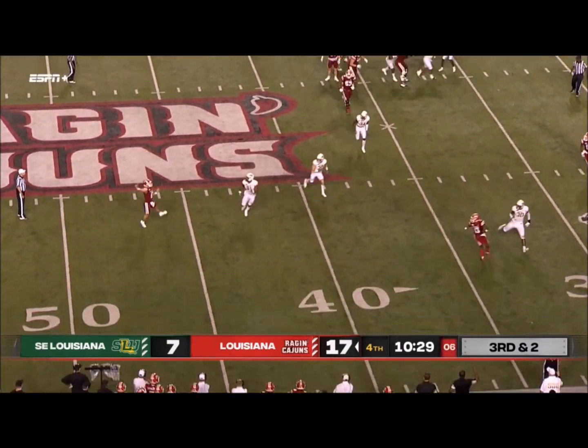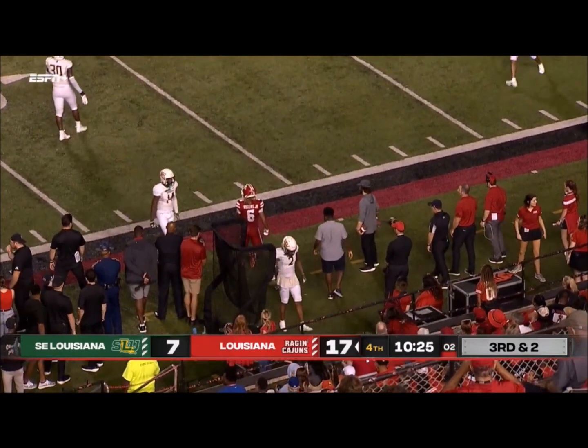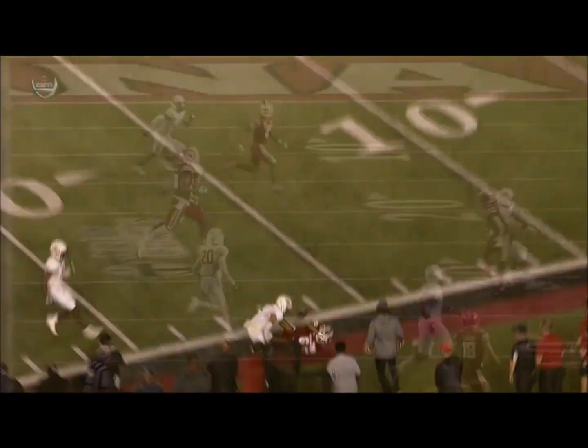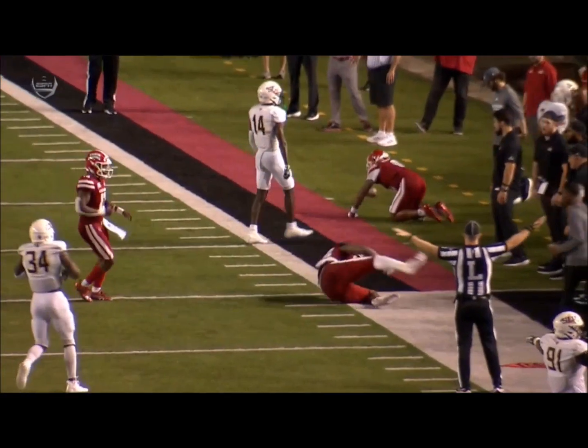Fields will roll under pressure. He'll turn it loose, and it's going to be incomplete. Jordan was there once again to break it up. Closing speed and a good accurate throw on the run by Fields, and watch Jordan come in and rip it. A nice play right there, maybe keep Southeastern in this game.